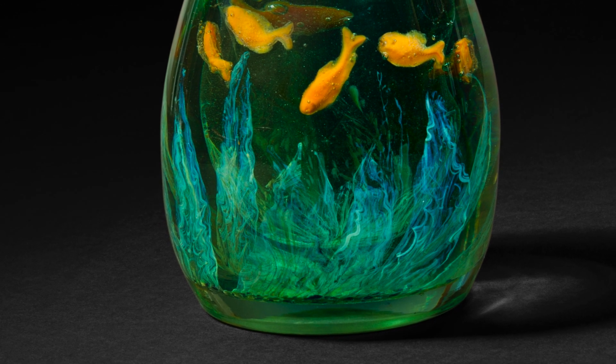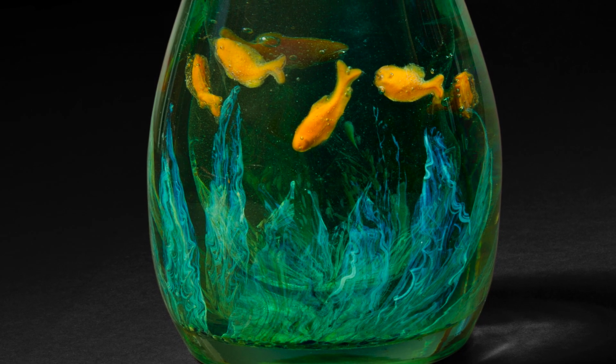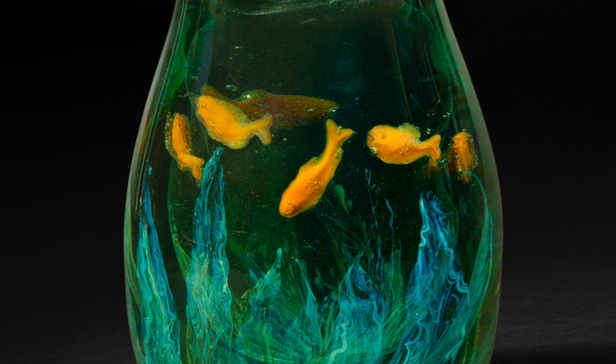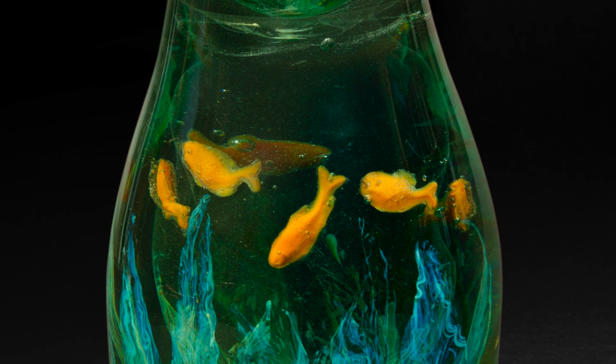And you get this beautiful greenish hue that suffuses the atmosphere, these individual orange fish that seem to flit and travel among the branches of seaweed. It's really a marvelous thing to look at.